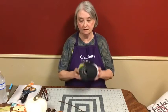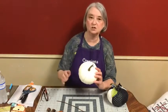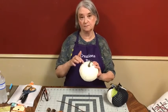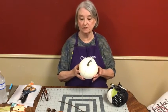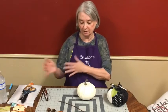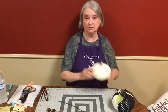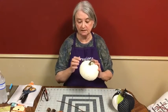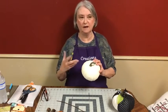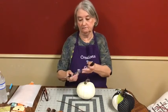Okay, so to make this fabric pumpkin, you're going to need a pumpkin. Now, I would suggest not using the orange pumpkins from the Dollar Tree because they're hollow, and you're going to be cutting this pumpkin a little bit. This one came from Walmart, and it was only $2.98. Exactly how you do it depends on how big the pumpkin is. This one's about 5 inches, but it's not hollow. The bigger ones are about $6, so they're not really expensive. Then you're going to need an X-Acto knife.